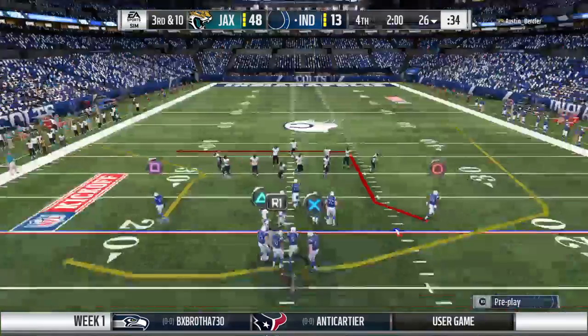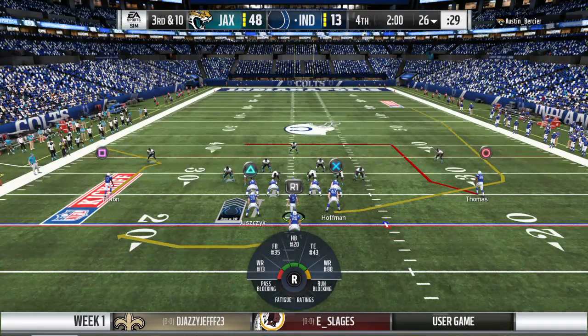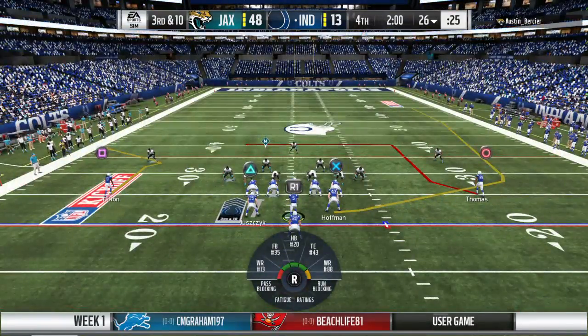The Colts on 3rd down. Not quite 50%. 4 for 9. This is 3rd and 10. All right, now, lucky 56. Lucky 56.